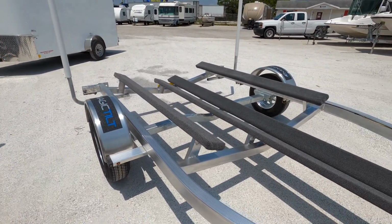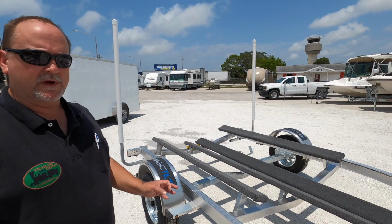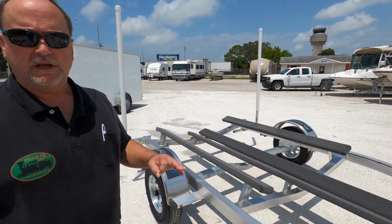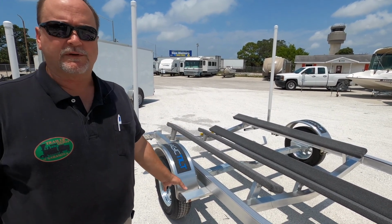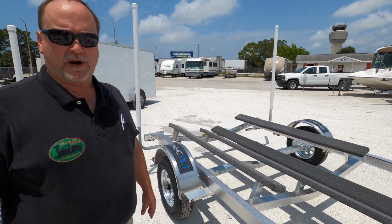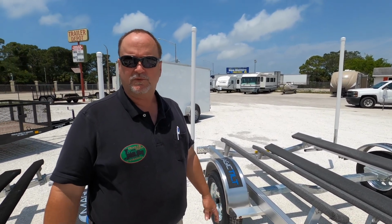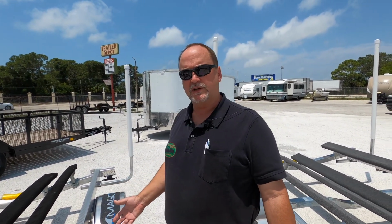And you can see that the springs are gone. The suspension is built into the cross member. It's a square tube with 4 rubber cords. The compression of the cords is the suspension. And so these are much more appropriate for saltwater usage. It's a matter of preference, and it's a matter of pocketbook is what it comes down to. What we find is that most people do prefer the torsion arms and the torsion suspension in saltwater usage because it will require less maintenance over time.